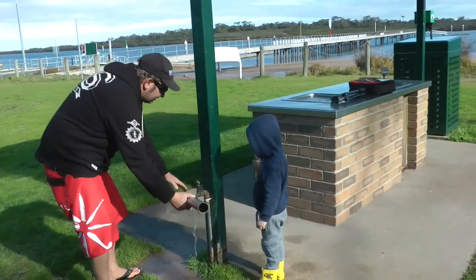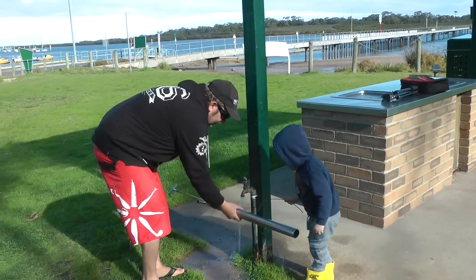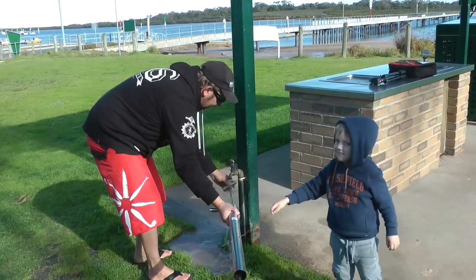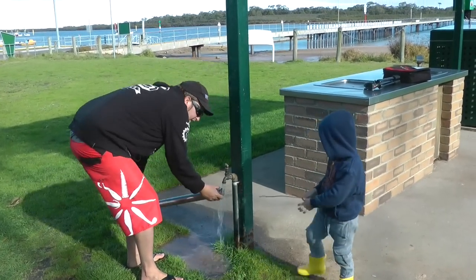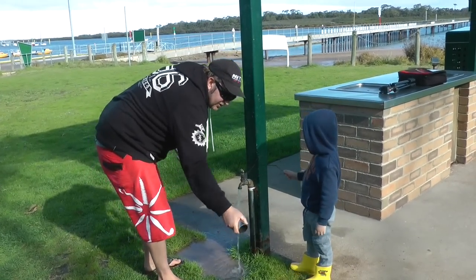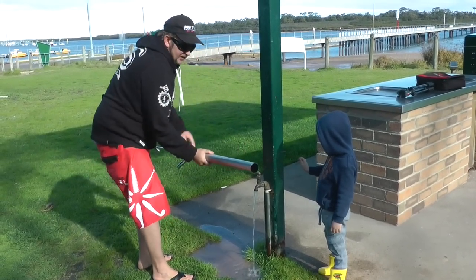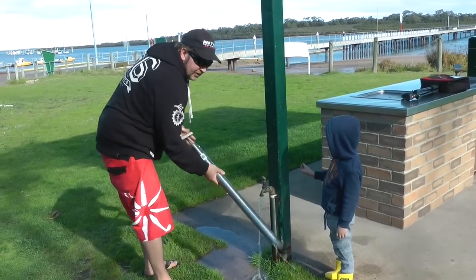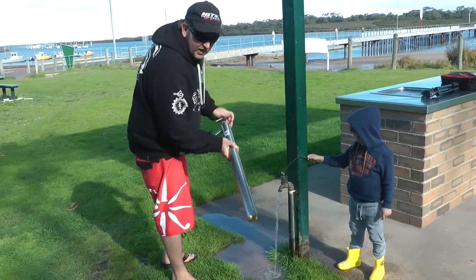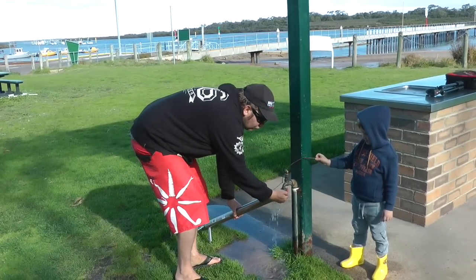You need to help me clean my pump, mate? As we mentioned earlier, once you finish, give it a good clean up with fresh water. Fill it up, squeeze it out a few times. And then when you get home, give it a good rinse down, like we said, with your WD-40 or something. Make sure it's got no sand in there. The sand will cut all your rubber seals, so make sure the sand's well and truly gone.